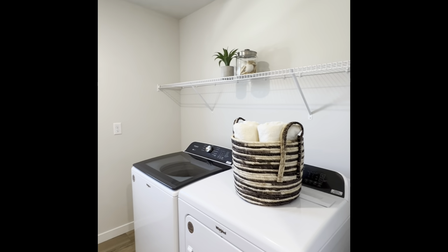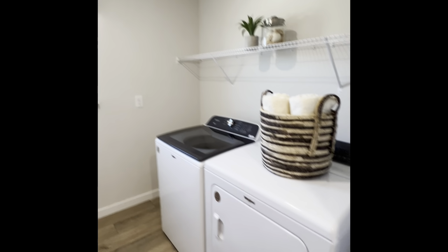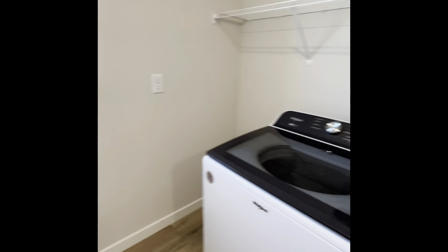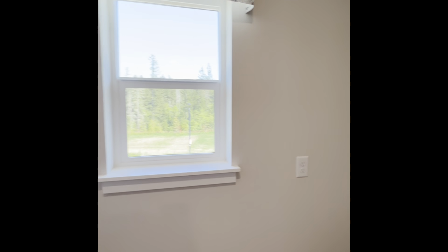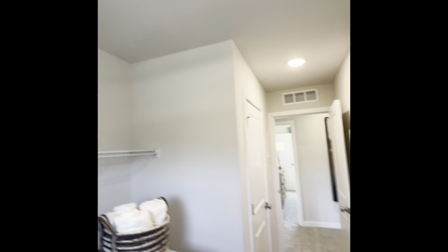Now we have washer and dryer options. I believe this is the top loader option, and then we have a front loader option. And as you can see, there's still plenty of space. So if you wanted to do a lower cabinet, perhaps, plenty of space to do a lower cabinet and sink. Since you're already stubbed out and pre-plumbed for one, that's an included feature with us. There is an exhaust fan in here as well.